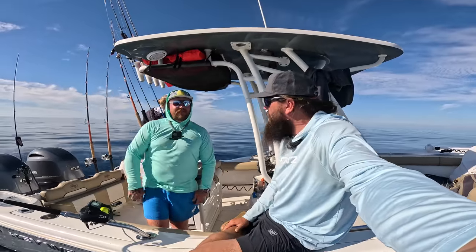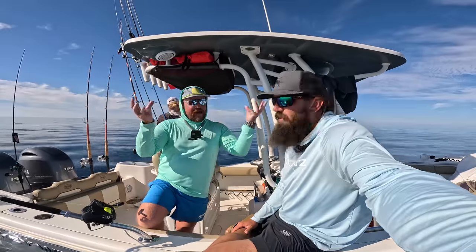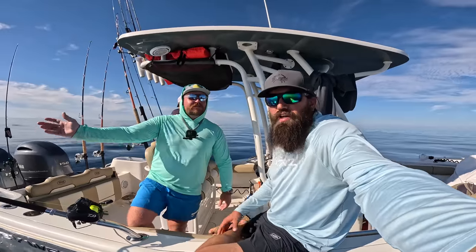They fight the whole way up too, I guess. The whole way up, no matter. Which is kind of surprising. And they'll come up blown up. Oh, yeah. Eyes blown up and stomach.